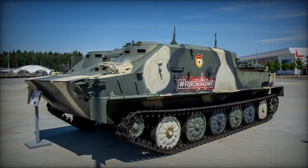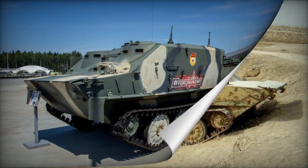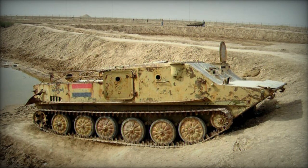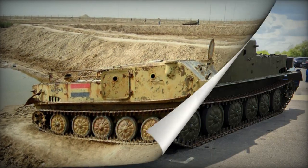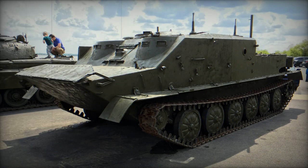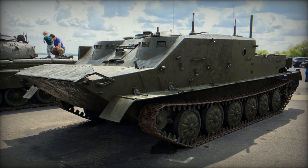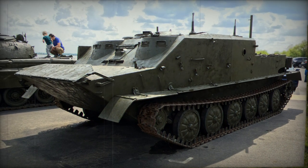The BTR-50 series has seen combat with Egyptian, Syrian, and North Vietnamese forces during its production life. The BTR-50 appeared in a modified Czechoslovakian form with the local OT-62 designation. The BTR-50 series is no longer in service with the Russian Army, though it might still serve in some capacity with other owners the world over.